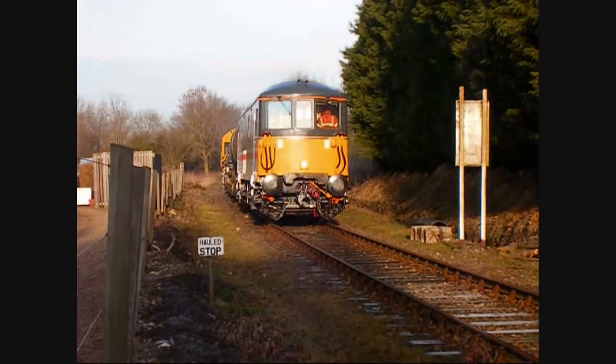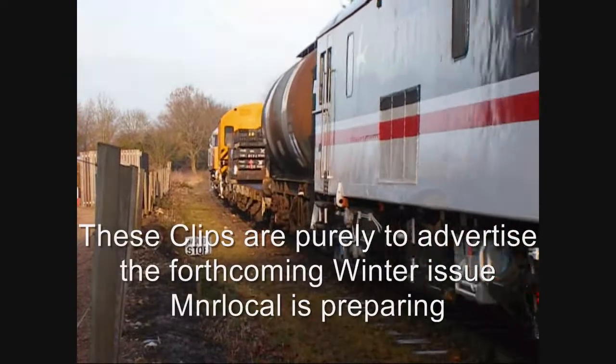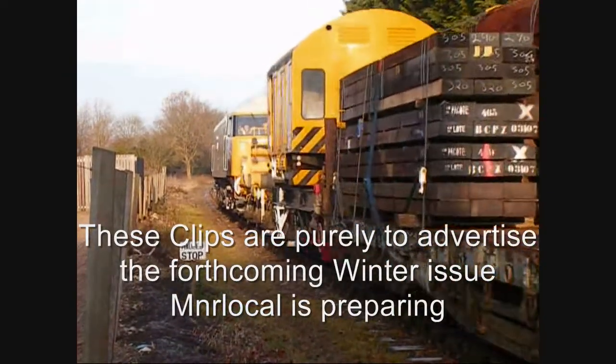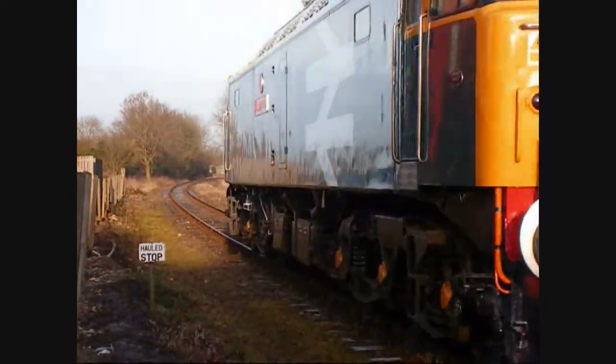A new year, a new task for Norfolk Railway. This year's one is to install a passing loop at Thuxton. This will help to increase the intensiveness of all the services. This way you can run two trains on one section at once.